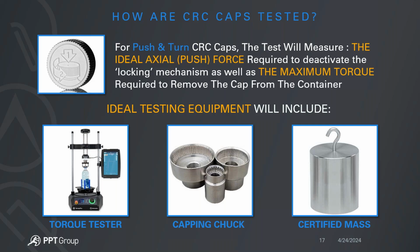Once you program a test, all the operator has to do is put a sample in and hit the start button. It removes all the guesswork out of the process and allows the tester to do its own thing. It's going to run at the same speed, whether it's 10 revolutions per minute or 5 revolutions per minute. It's going to run to the same angle. You're using the same axial load, and that way we're able to generate repeatable results in a more consistent testing environment.